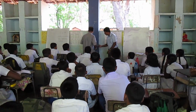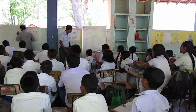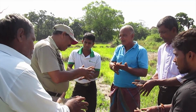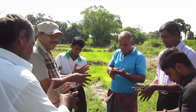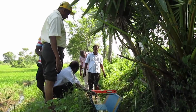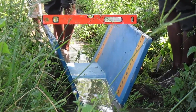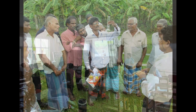Awareness raising amongst members of the community was carried out throughout the project and also included trainings on tank cascade systems and their management, organic agriculture, traditional rice farming, soil conservation, irrigated agriculture, and health awareness on chronic kidney disease. About 1,200 community members, 350 school children, and 100 officers were trained in these programs.